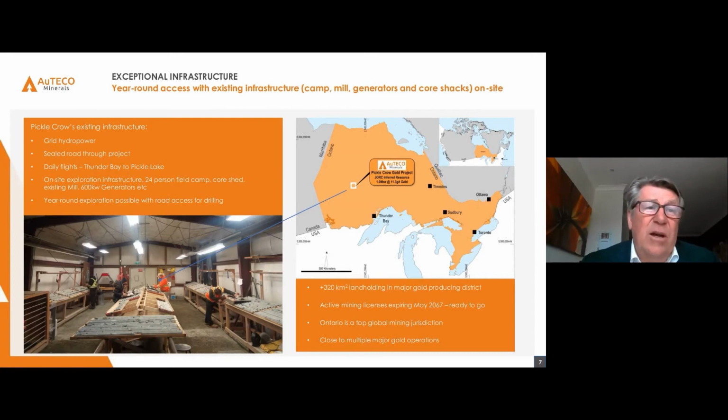We also have the Hydropower Grid. We have sealed roads, as you saw in my first slide, those daily flights I talk about. We've got on-site exploration infrastructure. We've got the 24-person field camp, core shed, existing mill. The mill's small, and we're still yet to strategize on the best way to exploit that. But it has never been turned on, and we have a 600 kilowatt generator on site.